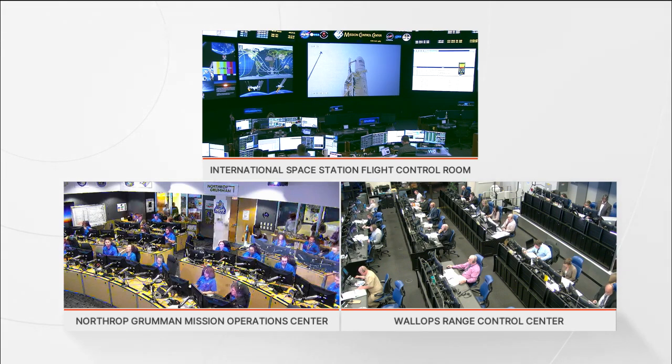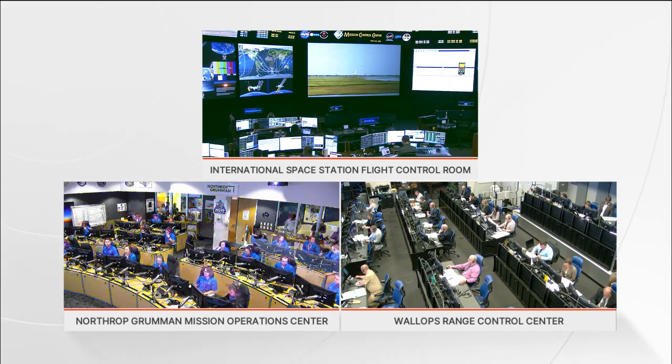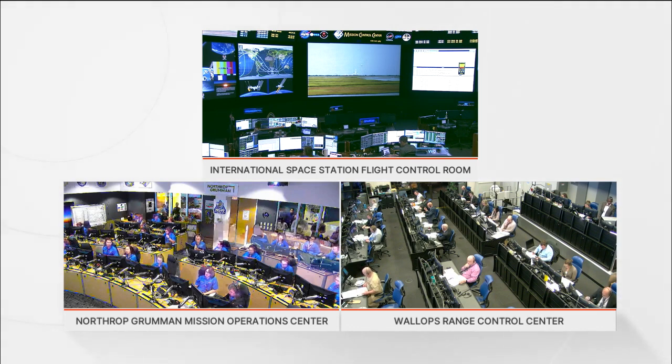And of course, at the bottom of the screen there, you can see the 2 control centers that are looking after the vehicle you see on the pad: the Wallops Range Control Center, watching over the launch of Antares from Pad 0A over at the Mid-Atlantic Regional Spaceport, and then Northrop Grumman's Mission Operations Center in Dulles, Virginia, once Antares delivers Cygnus and the 8,200 pounds of cargo, including science and supplies, into orbit.